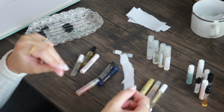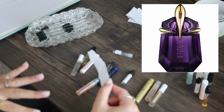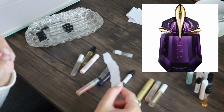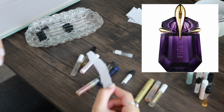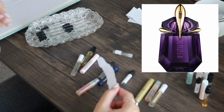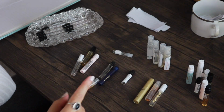Not everybody's gonna like this, which sort of reminds me that I do have a sample of Alien in my bathroom. Totally forgot to get it. Don't want to get up and go get that one, but that one I am also still deciding on. It's very strong and perfumey and like synthetic, but I also really like it in a way. So I'm gonna have to test that one out some more. I do really like Tom Ford Black Orchid though. That could be like a unisex scent.